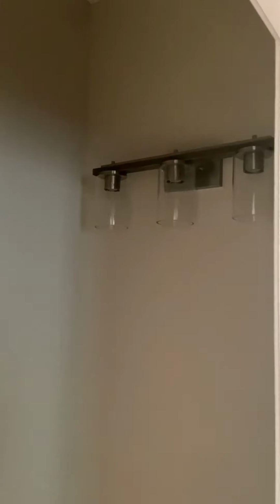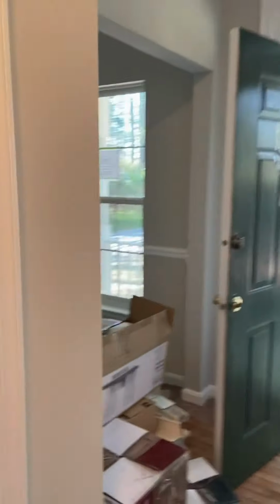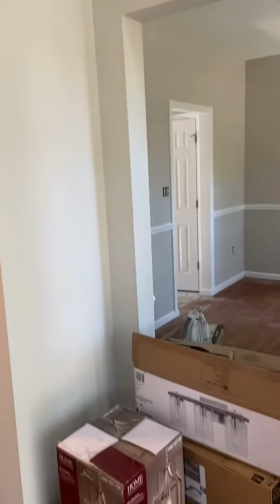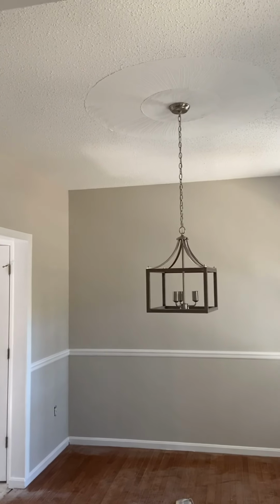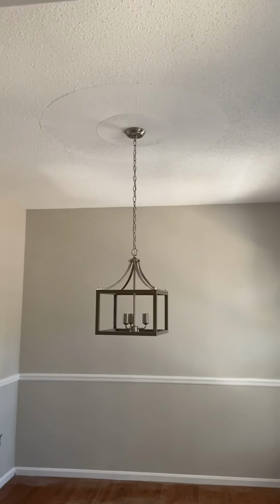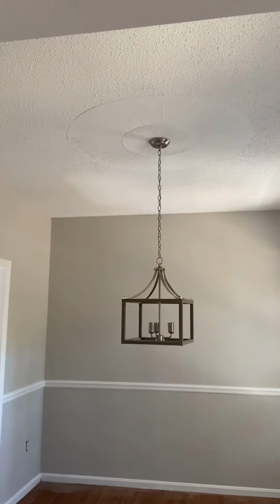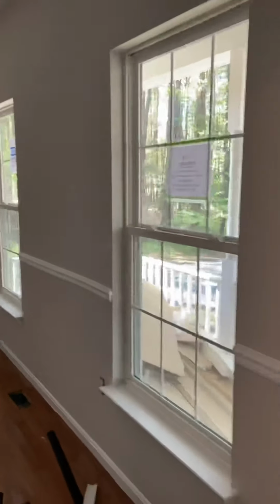We got vanity light up. They painted the doors and trim, which is nice. That's pretty much the same. They put this in. There was supposed to be a ceiling medallion to kind of cover that funky thing they did on the ceiling, but I don't know why they didn't do it. Maybe it wasn't large enough. Regardless, it looks kind of nice. Looks good with the trim and doors painted.